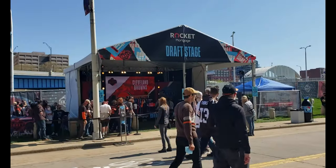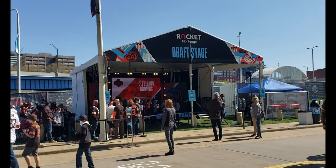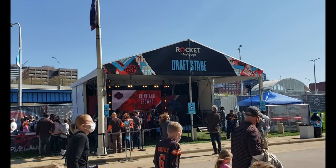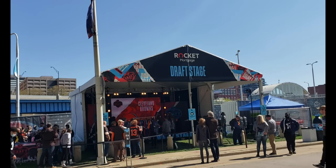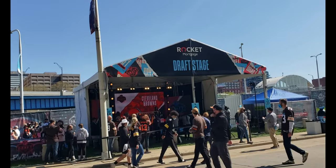Alright, so we're at the tail end of our draft experience trip. Just wanted to show a few other things before we wrapped it up for the day. We've got the NFL Rocket Mortgage draft stage here. Various NFL teams are being shown. For example, the Cleveland Browns on the clock right now.